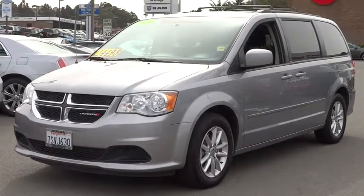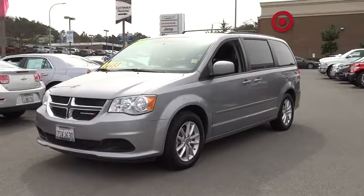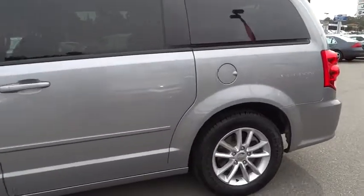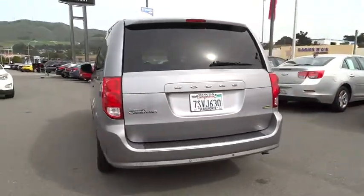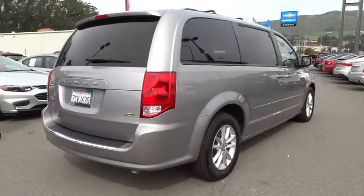The 2014 Dodge Grand Caravan. The Dodge Grand Caravan received the government's highest front and side crash rating of 5 stars. Its vast interior is widely praised, with an innovative seating arrangement, versatile cargo storage, and enough entertainment features to keep the kids entertained on road trips. This vehicle has less than 65,000 miles.